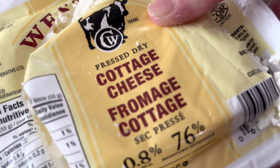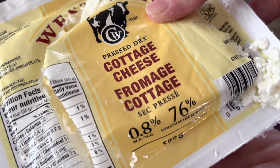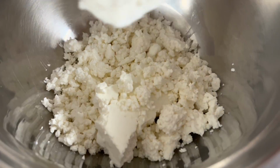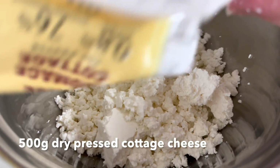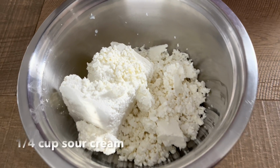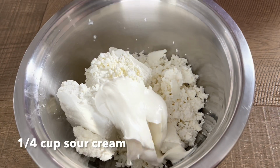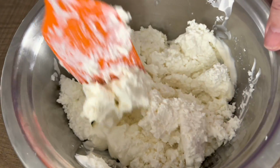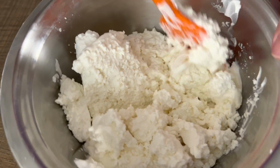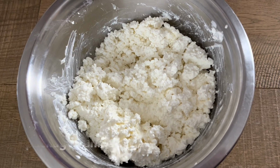Okay, now it's time to begin the filling. So we're going to start with our cottage cheese. We like using the pressed dry cottage cheese. It's normally found in the cheese or specialty cheese section. And because the cheese is a little bit more dry, we're going to be adding in a 1/4 cup of sour cream just to kind of soften it up a little bit and make it a little bit easier to spread when we're adding it to the gibanica.